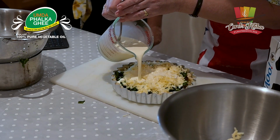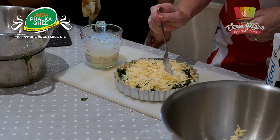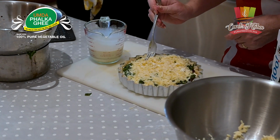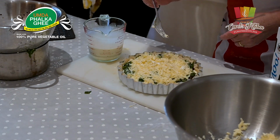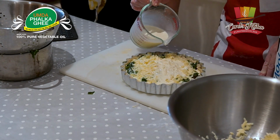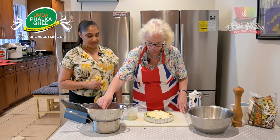There you go. So what this mixture does, for those of you who don't know, it combines everything together. So when you cut the quiche, you get a slice that looks like a slice of cake or a slice of pie. Some people call this a pie actually, or a flan, or some people call it a quiche. Different countries, we call it different things, of course.